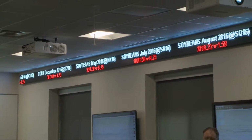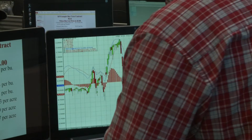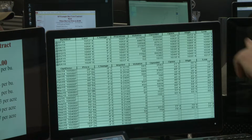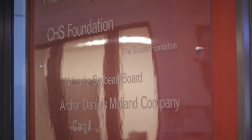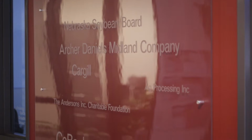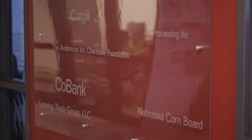For UNL's Ag Econ students, this unique facility provides an opportunity to gain real-world experience by following the daily moves of a market in session. In real time, the ticker atop UNL's new commodity trading room tracks the ups and downs of futures prices for corn, soybeans, wheat, cattle, and hogs. With the help of about $700,000 from donors, UNL's Ag Economics Department will use this room to help teach its students about the workings of commodity markets.